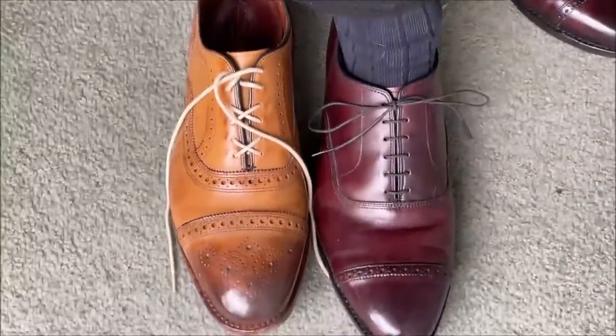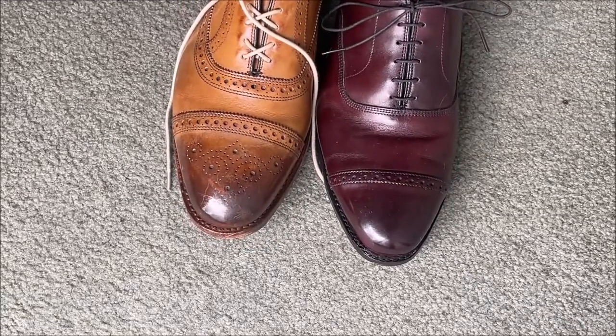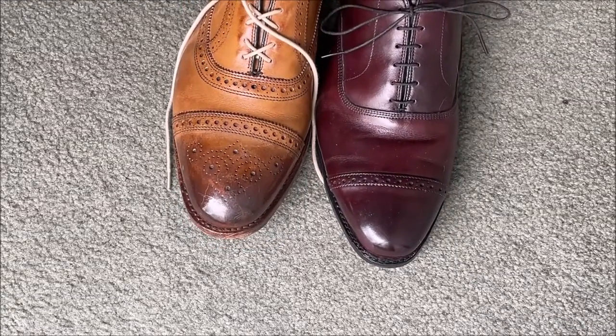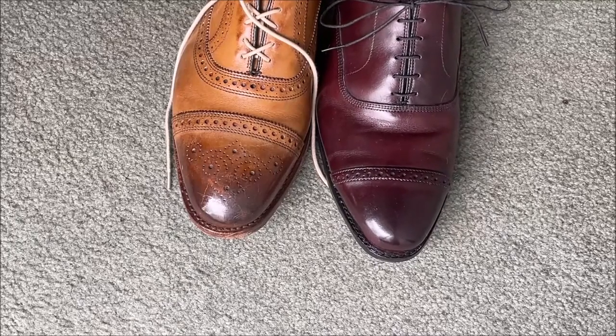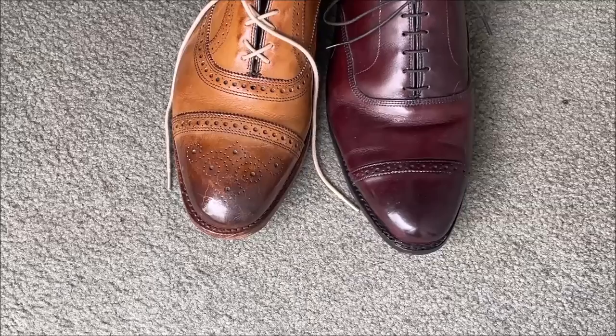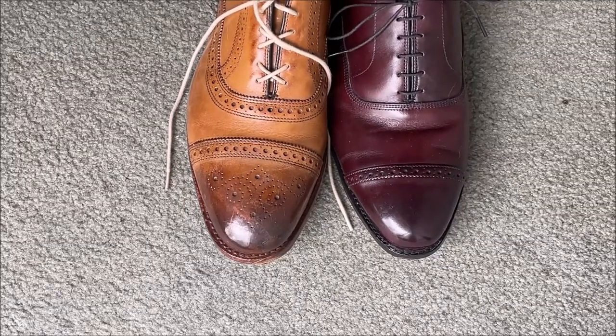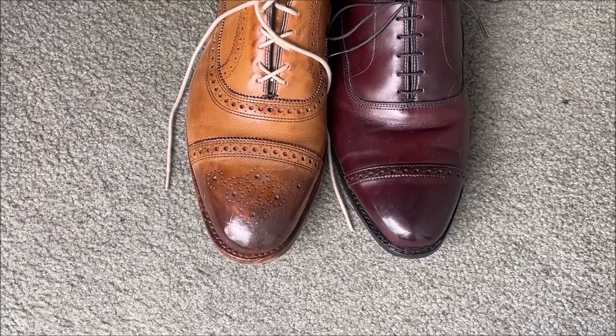Here, I'm going to try to line up the two shoes side by side once again. The camera's a little bit at an angle to the shoe, so this isn't quite accurate. There, I think that's a little bit better. The 65 last definitely is a touch longer and has a little more room in front of and around the outside of the toes.